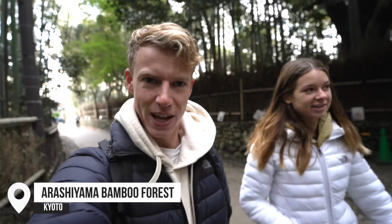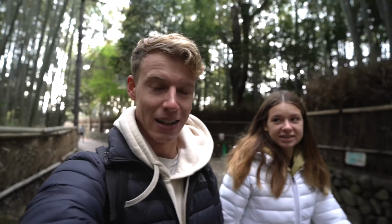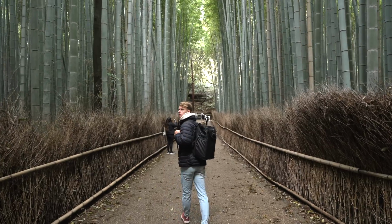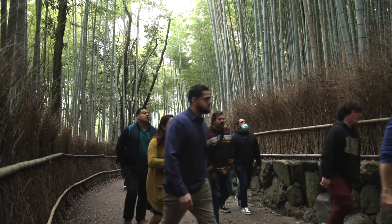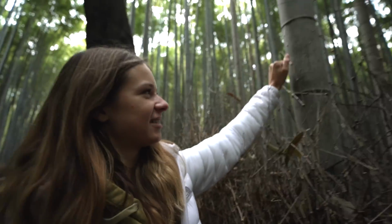We're gonna start off in one of Kyoto's most popular tourist spots. We are just entering the bamboo forest now, and we've seen crowds from the station, and it's not even 7 AM, guys. We're at the main spot in the bamboo forest, and there are quite a few people around, but it's not too bad.